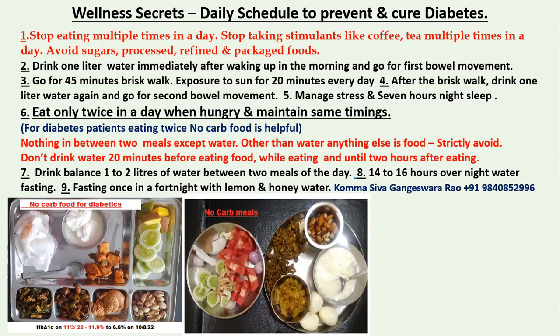Suppose you finish your first meal at 12 o'clock, then from 2 o'clock to 6 o'clock in the evening, try and finish 1 to 2 liters. A 14 to 16 hours overnight water fast would help further improve your insulin sensitivity and gut health. You finish your dinner, say the second meal at 7 o'clock the previous night. So the second day up to 11 o'clock, except water, don't take anything, friend. I always tell people, if God appears and offers you prasadam, don't put it into your mouth, hold it, and eat it along with your meal.